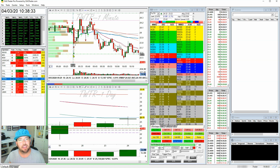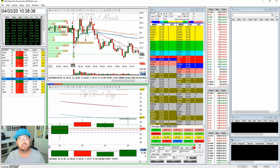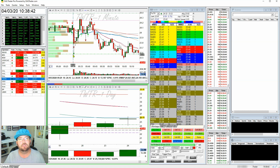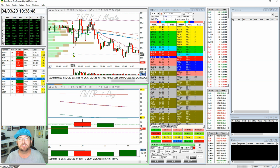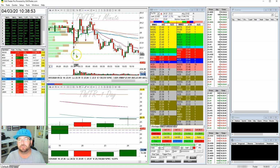But what you're looking for, again, like most of the strategies that I use, is large bids or areas of liquidity on the level 2. In this instance you're going to look for a hard sell-off to that liquidity area, and then you're going to buy the bounce. When it hits that liquidity area and it bounces, you're going to buy there, which is going to give you an opportunity for an extremely tight risk versus reward.